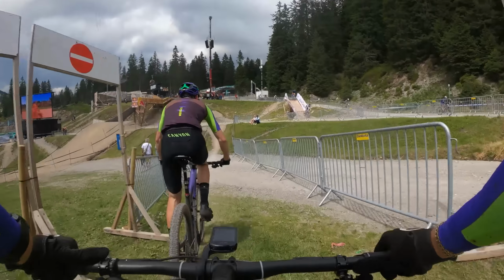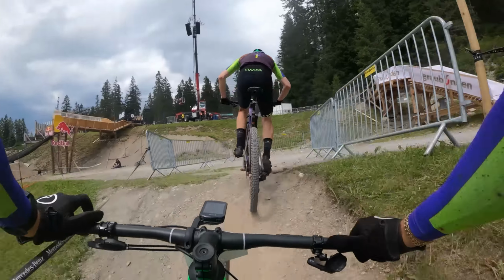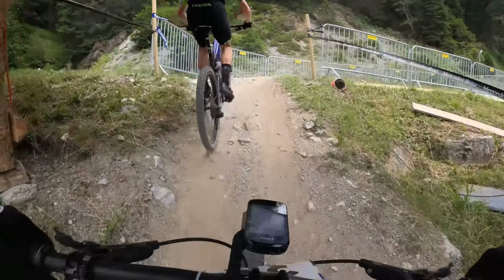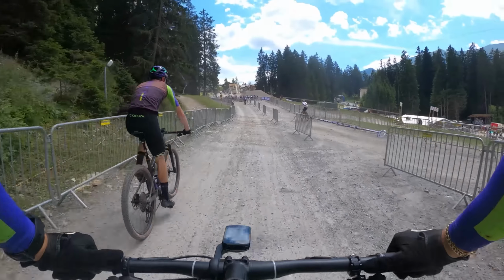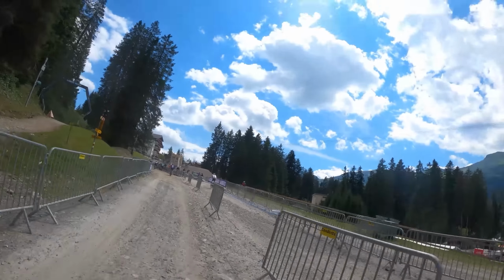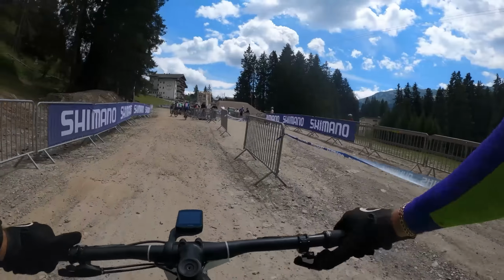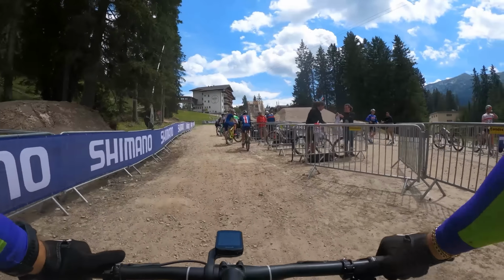And it's sunny, nice weather, and as every year, the atmosphere on Sunday will be amazing, I think. Nice mountains around, nice lake, and we're going through the heat zone for the first time.